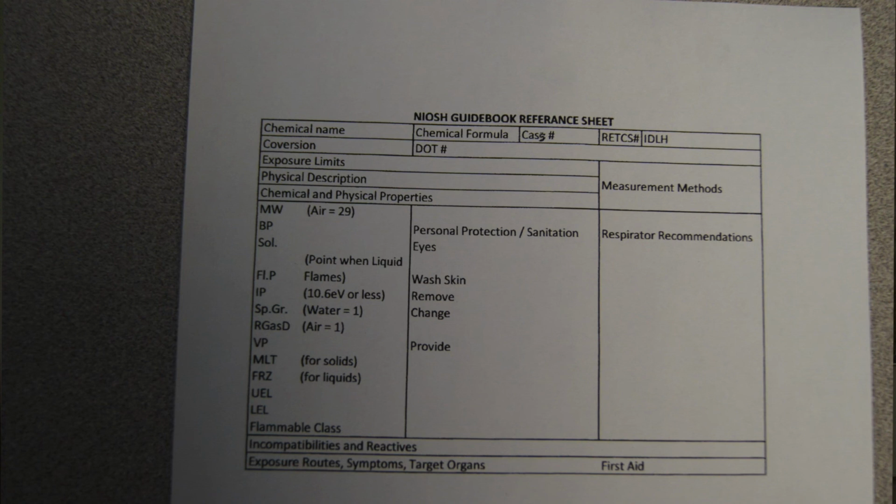So air is 1, same thing. If it's greater than 1, it's going to sink in air. If it's less than 1, it's going to rise in air. And it's basically based on the temperature and its normal state of each chemical, of why we give different things. You also may see vapor pressure. You're not going to have to worry about that. There's a big calculation for calculating vapor pressure into vapor density, and I'm not going to get into that.